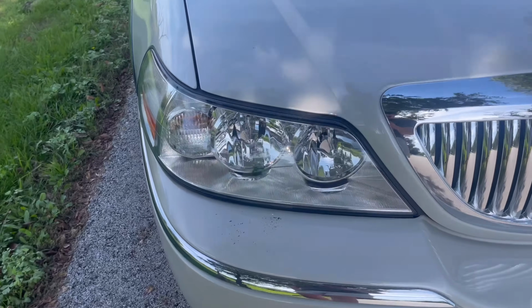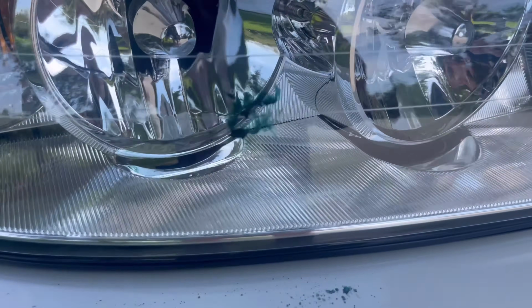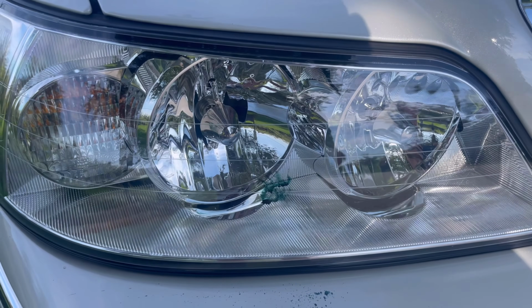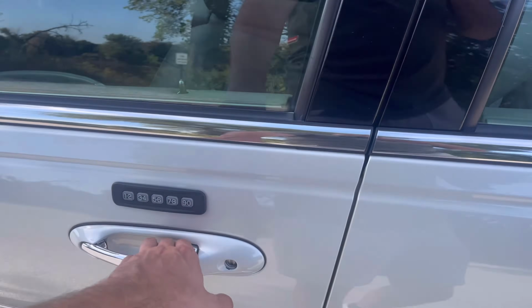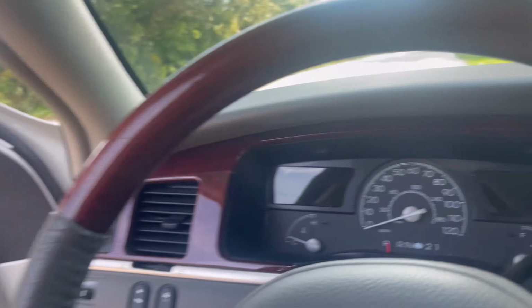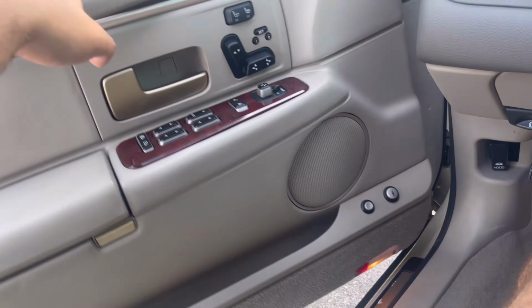See, like, how does that even happen there? I mean, what? So actually, the majority of these things I notice are in the interior of the car. So we got to come in here to talk about it.